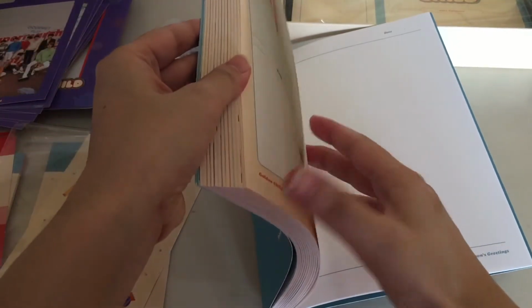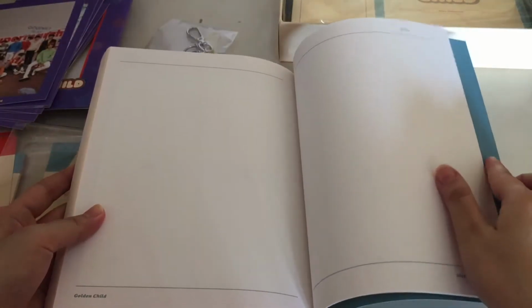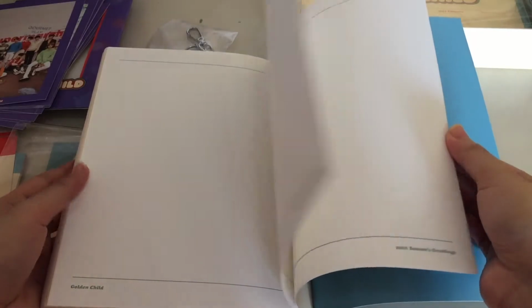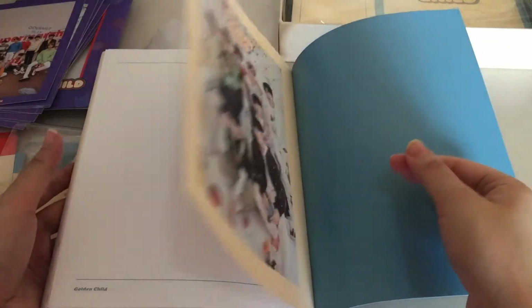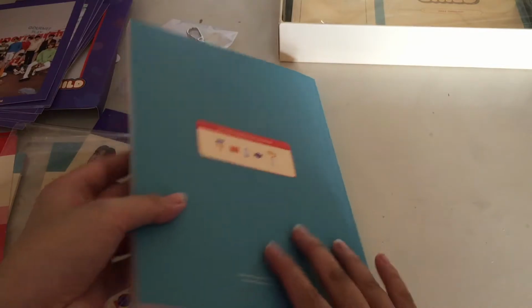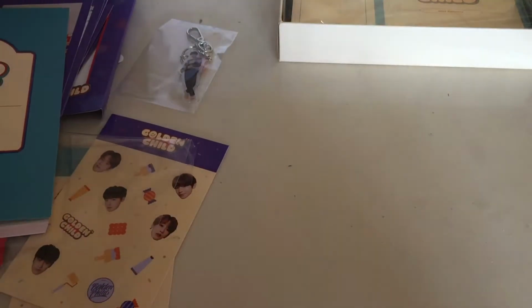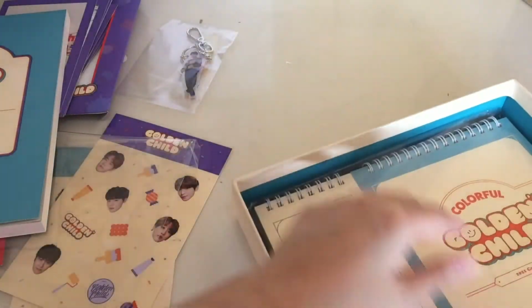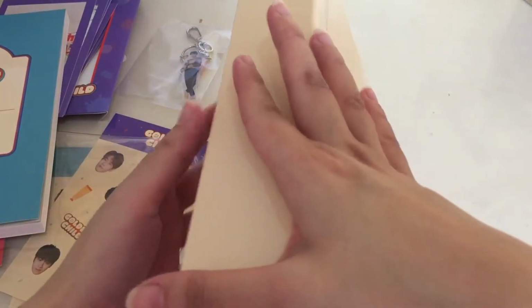And then we have a couple of blank pages, but it's not a lot. So there's a blank page here, blank page, blank page, blank page, blank page, and then all of them. So that's really nice. So finally, the very, very last thing for this unboxing would be the calendar.